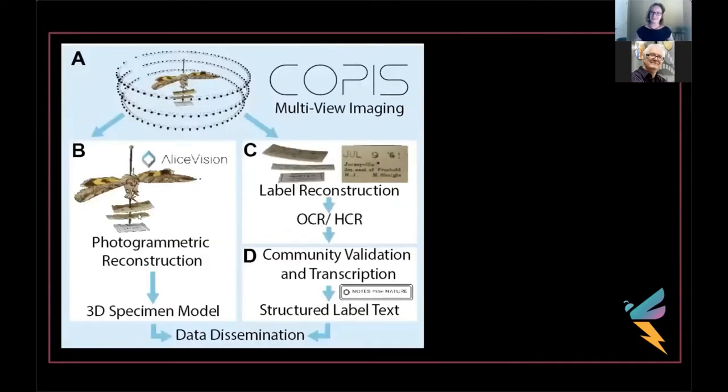Enter Lightning Bug, which aims to close the gap through an integrated workflow of multi-view imaging, label reconstruction, photogrammetric reconstruction, OCR and HCR, and community label validation. Through multi-view imaging using the COPUS system developed by Nelson Rios and his colleagues at Yale, images of up to 300 views of an individual specimen will be used to generate a complete morphological reconstruction of the specimen.